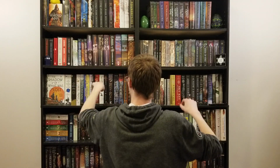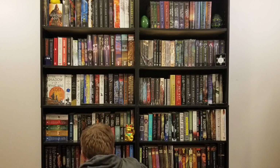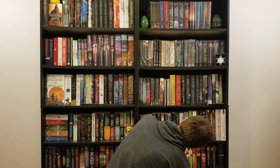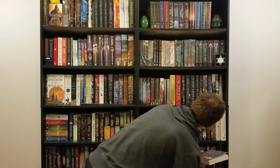Question 15 is, do you have a book with an author with the same initials as you? My initials are EM, so I think it's going to be pretty difficult. I'll take a look, but I'm not very confident in this. Deckled edges too. That's a double whammy. I'm holding on to this one.